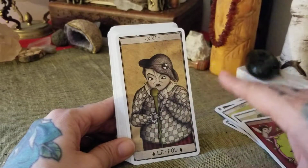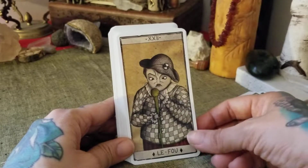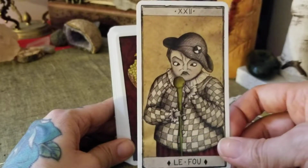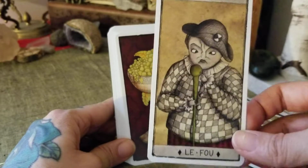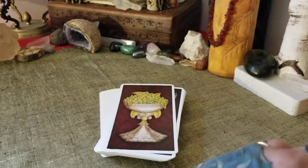I'm not entirely sure why they decided to go with that. It's very odd. It's the first time I've seen a deck that has a numbered Fool card at 22. I don't know if anybody else knows about any other decks that have done this. If so, if you could leave it in the comments so I could investigate, because I find that very interesting. So that's it for the Major Arcana.